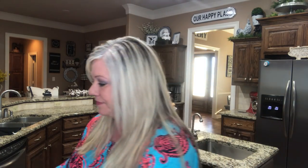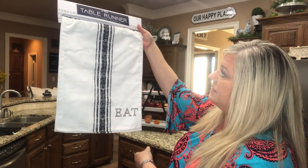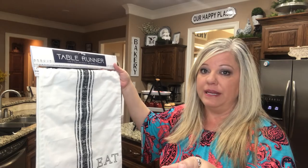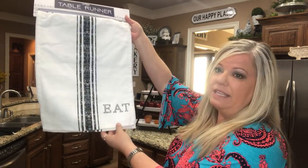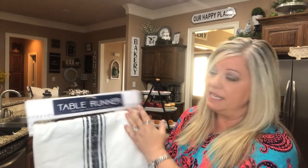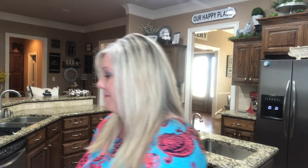The next thing I got was this runner. I found it and I thought it was really cute. I thought I would do it once the Easter stuff came down, either to put on that locker where the blooming lamps are or put in the dining room, I don't know. But I thought it was really cute. It says EAT on the back of it. It was regular $11.99, 50% off. I really liked it. I was kind of excited about that.